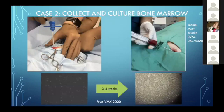So here we're going to show you some pictures of bone marrow collection. Again, we're very sterile. We drape the area, we use sterile gloves, everything's sterile, and we introduce this needle. We pull from the humerus. So this is sort of her shoulder joint, probably up here, and we're directing this needle into her humerus and collecting bone marrow.